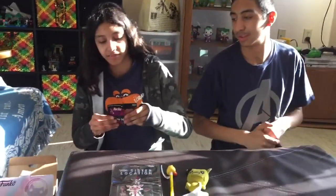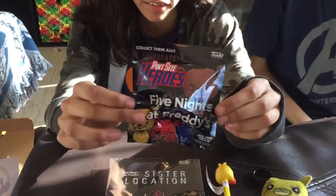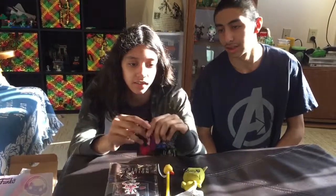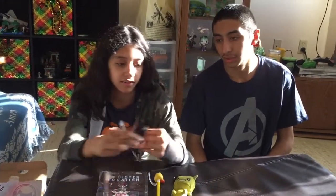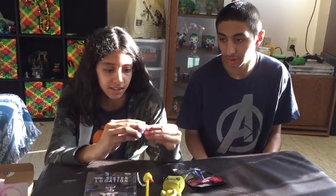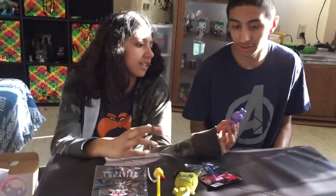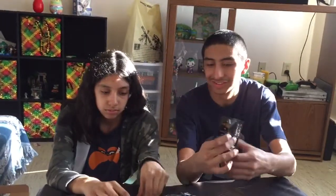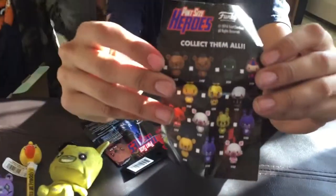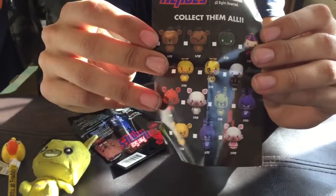And next item we have is Pint Size Heroes. I didn't know they had them. Did we get those in the last box? I think I got one of the Freddy's. Nightmare Freddy. And now we got Bonnie. Nightmare Bonnie. He doesn't look too twisted. That's pretty cool. Oh, you got the paper? Is that the same one you got last time? Yes. And one last item in the box.